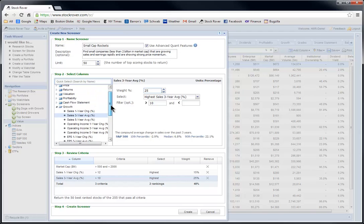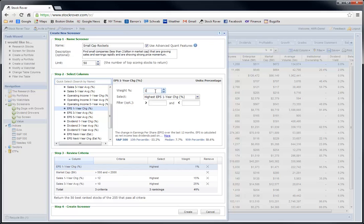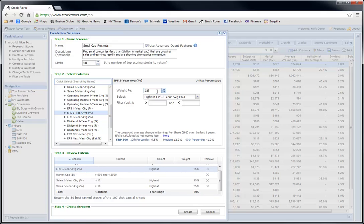And we're going to repeat the process for earnings per share, the 1 year earnings per share. We're going to give that a weight of 15%. And we're going to ask for earnings per share growth that exceeds sales growth and is at least 15% a year. And then the 3 year, because it's 3 years, we'll give it again the higher 25% weight, and we're going to ask for 3 year earnings per share growth of at least 12%.